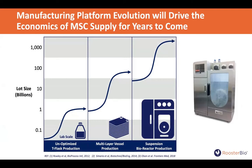And what you'll find with MSC manufacturing is that as the platform evolves and scales up, it does drive the economics of MSC supply. So what you have here, and I'm going to spend a little bit of time on this graph, is your lot size. How many cells are you needing to generate? This is in billions, and this is on a log scale. This is not linear. And then you have these S-curves, typically called the technology S-curves in the innovation literature. This goes across platforms, but they dictate that every technology platform is good for about a log or two of productivity, at which time it maxes out, it gets harder and harder to achieve higher yields, and so you need to move to the next technology platform.